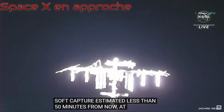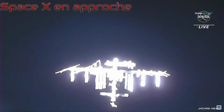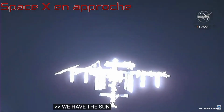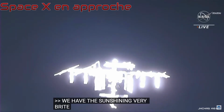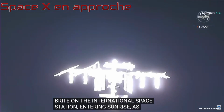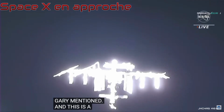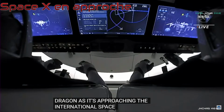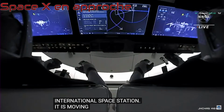We have the sun shining very bright on the International Space Station right there, as we are entering sunrise, as Gary mentioned. Again, this is a view from Crew Dragon as it's approaching the International Space Station. And it is moving from below the station, or between Earth and the station, towards being adjacent or in front of the station.